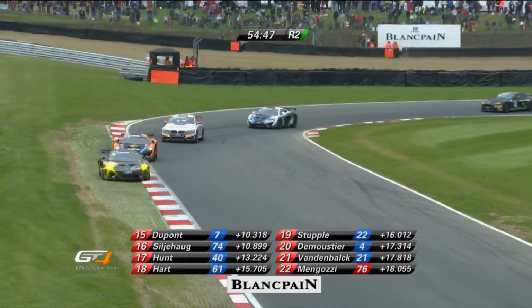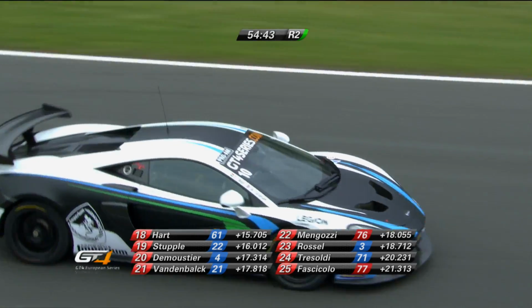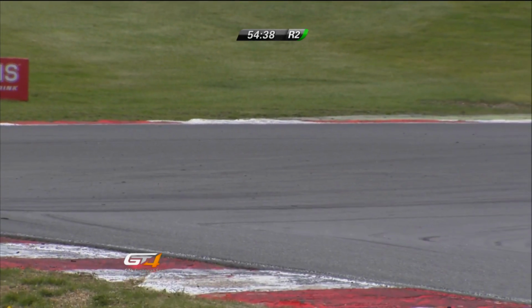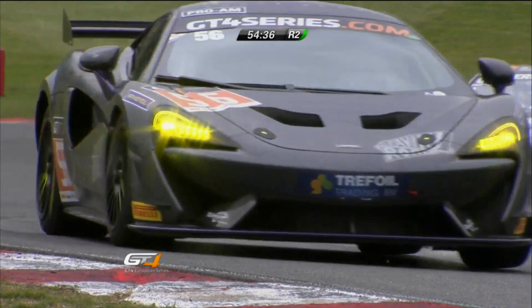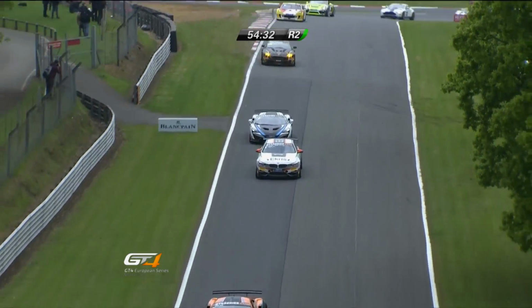Just to touch on the AM battle, best placed car is still the number 76 car, Porsche, one of the 2 Porsches from Autolando Sport. Lost 1 position, running around with Emanuele Mengozzi in 22nd place overall. Seems as though Charlie Robertson has got this race under control.